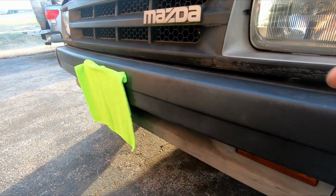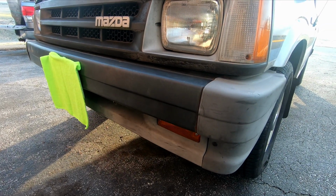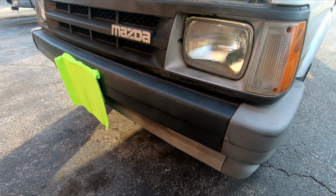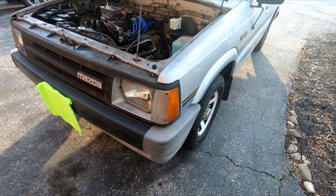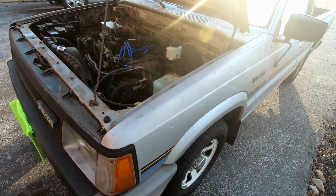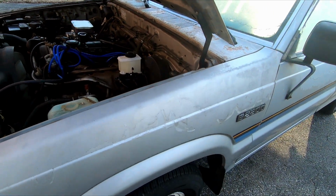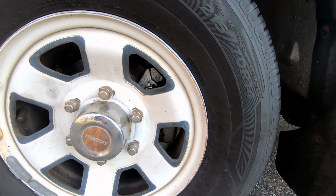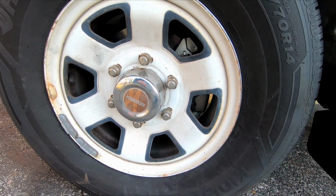But we're going to try to keep this looking as original. That's the idea, is to keep this truck original, because it looks very original now. It has not been modified really in any way except for what I've done to it with the carburetor. The wheels are original and they're really in pretty good shape.